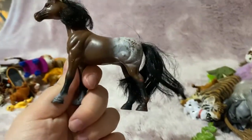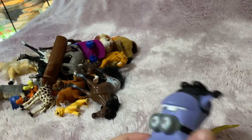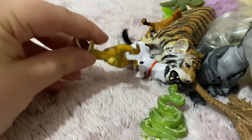I thought that lizard was real. Is this the horse I wanted to keep? They're so cute. I love horses, but I don't need to keep those. Those are the cheap plastic ones. Warthog from Lion King, the realistic live action Lion King. Purple Minion. I can't remember what the purple minions were called. This cute dinosaur I'm keeping. I'm keeping the snake. I keep thinking that lizard is Scooter.